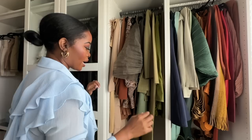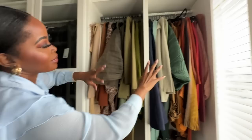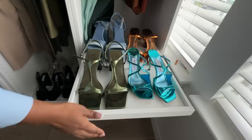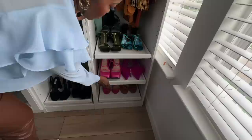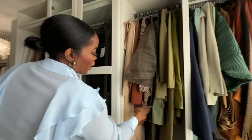And then on this side, I decided to add more of my earth tone colors. So we have skirts over here, dresses, tops. It's just an array of different items, but they're all within the same color scheme. And then down here, we have all of my colorful heels. And again, we have these nice pullout trays. And I still have space, which is a miracle. Yeah, and then we have more shoe storage here. I have jumpsuits, all kind of things in this area.